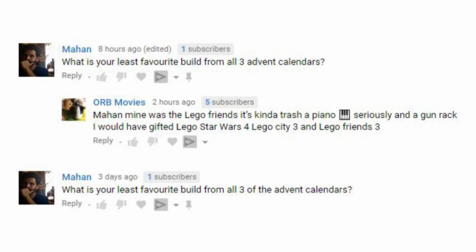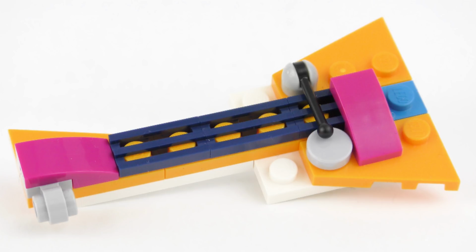Mahan's quite persistent, so let's do this. Which is my least favourite build from all three Advent calendars? That's quite a tough question as there are so many to choose from, but I've broken it down to my top 3. In third place is the electric guitar, which came in day 2 of the LEGO Friends Advent Calendar. In my opinion, this doesn't look very much like an electric guitar, and it's definitely not festive.